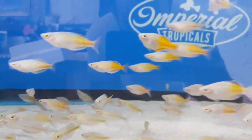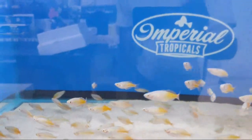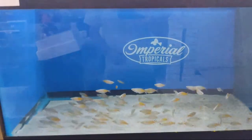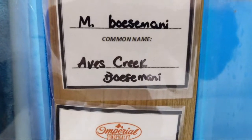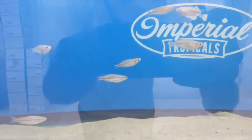We've got a tank full of mostly male Boesemani Rainbows here. And we've actually got 3 species of Boesemani right now. We've got these, the regular ones. We've got the Itino, which I showed off briefly a second ago. And then we have the Aves Creek, or Avis Creek. I'm not sure exactly how to pronounce it. But this is the Dwarf Boesemani. They stay smaller and they get a bit brighter red.